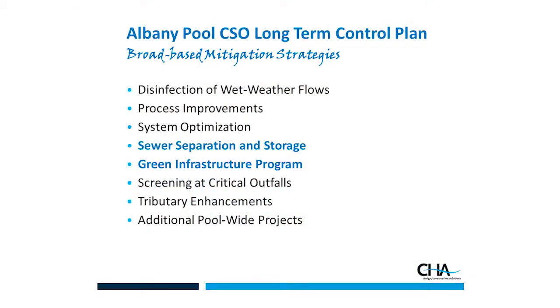So we wanted to share with you some of the other projects that we've been doing, and we've worked with Ryan a lot on these projects. We've worked with our friends at EFC a lot on these projects that involve sewer separation and storage and green infrastructure components, just to give you a flavor of some of the other things that we're doing in the city.